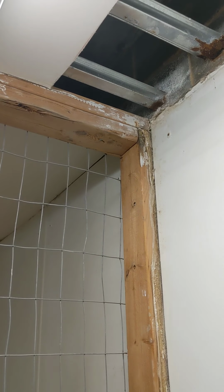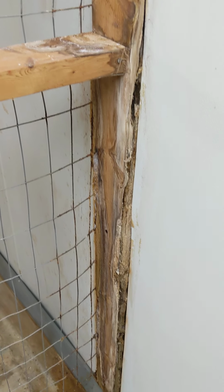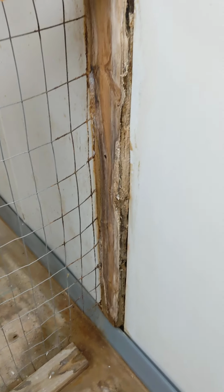And then we have our wood studs, which also have a lot of water staining on them and then mold growth on them as well. So this all has to be removed.